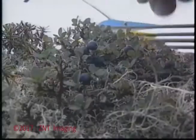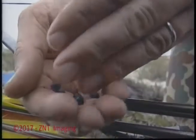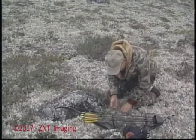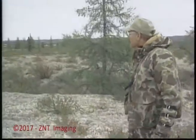And we probably would have spent more time picking and eating, but they were quite small. Needless to say, no blueberries made it back to camp. I tossed them right down the hatch. That's about it for the flora of the tundra. I suppose there's lots more than meets the eye, but there's not much we recognized.